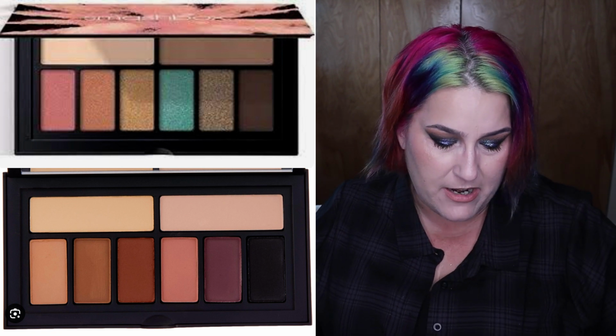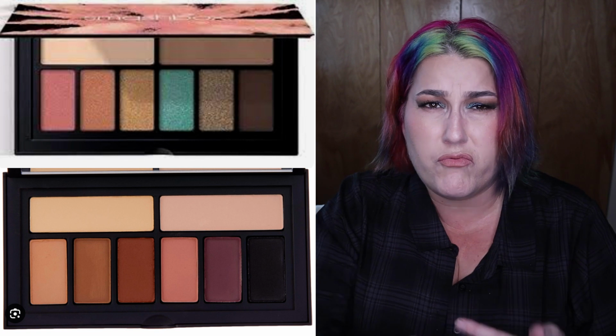The color didn't stay on your eyes. They didn't blend for nothing. The shadows were dry. They were really bad. And I love Smashbox. I had 2 Smashbox palettes I absolutely loved. So when I bought these cover shots, I really did think that I was going to love them, and they were just not.